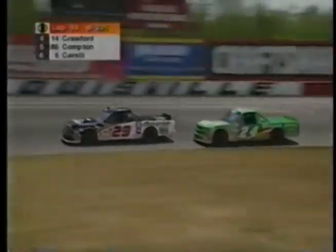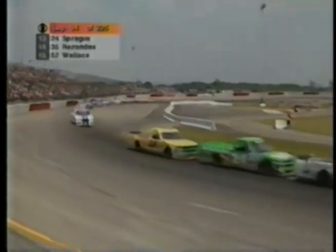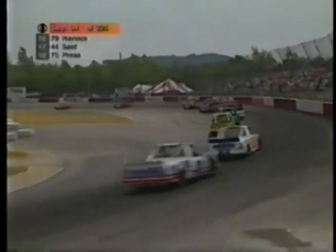You see Keselowski's got a little piece of metal dragging just on the back of that truck. Sprague is working him over pretty good right now. Sprague has come from 19th to 13th. Ned, here you got to show a good bit of patience. Well, you do have to show a lot of patience because you can mess your truck up and somebody else's so easily.